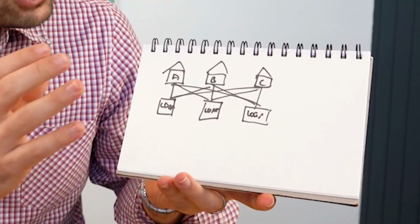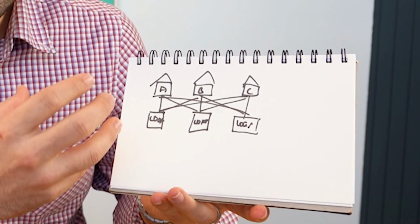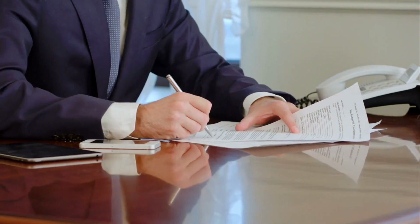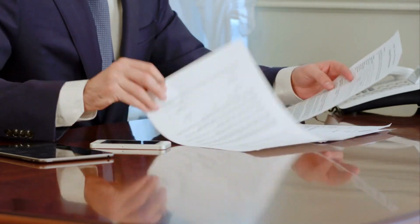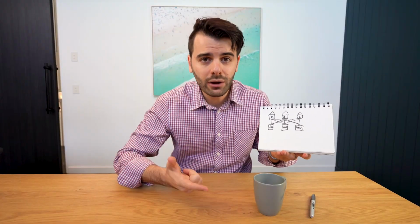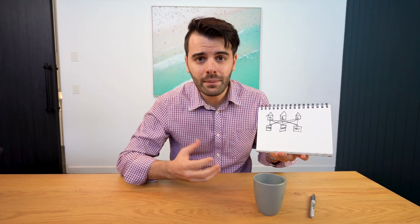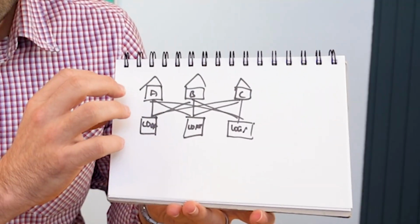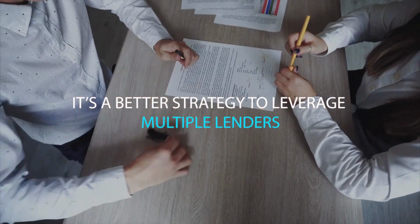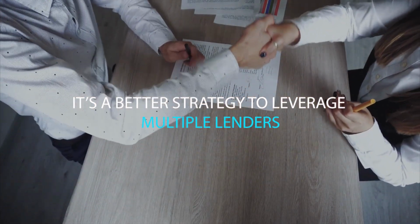So the third drawback of cross-collateralization is that it limits the options you've got available from the lenders, meaning that when you're structured cross-collateralized, you can only really deal with the one lender because all the properties are entwined with each other. So what that means is as you continue to grow, you're going to be restricted by the lender's policies and credit criteria, and that means you can't cherry pick between one lender over another because they have a better borrowing assessment, a better credit criteria, or a number of different reasons that they might be more suitable for you. So when you have this structure, you're always limited with dealing with the one lender. It's a better strategy to leverage multiple different lenders to maximize your abilities to borrow and leverage across the board.